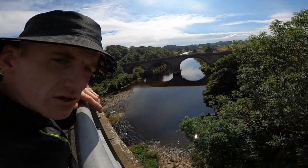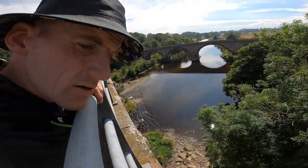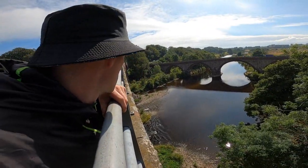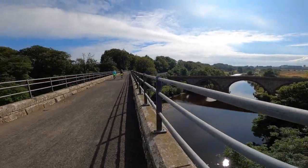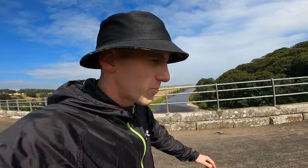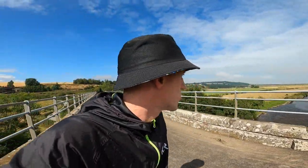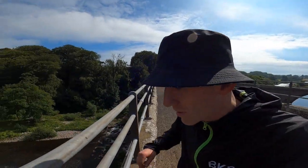And this here is actually the River South Esk, folks. Wow, this viaduct is so high up. Shout out to this couple that's out for a bike ride. This is actually a popular cycle route along this old railway line, because where the track used to be is a fine cycle route all the way into Montrose. And I used to cycle it quite a lot when I first got back into riding my mountain bike.